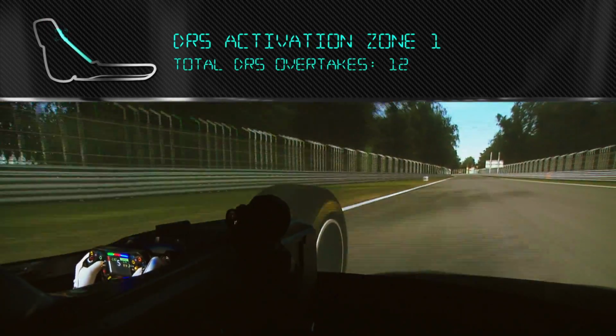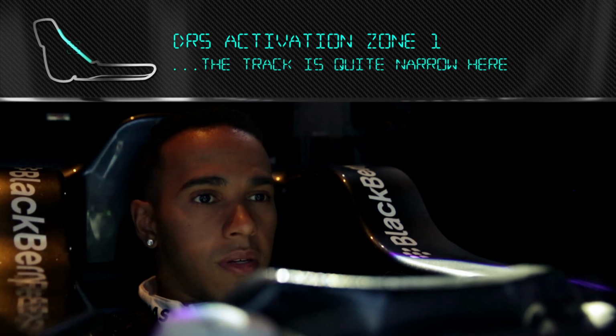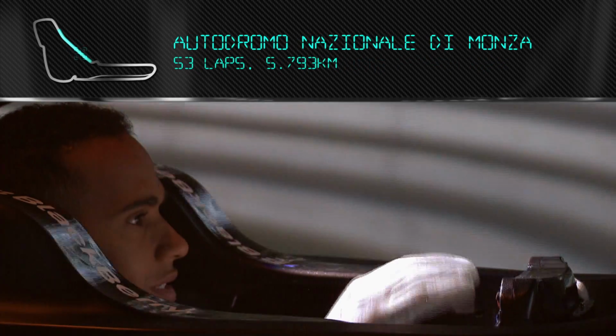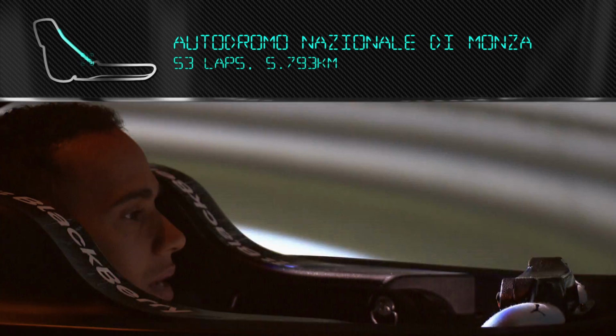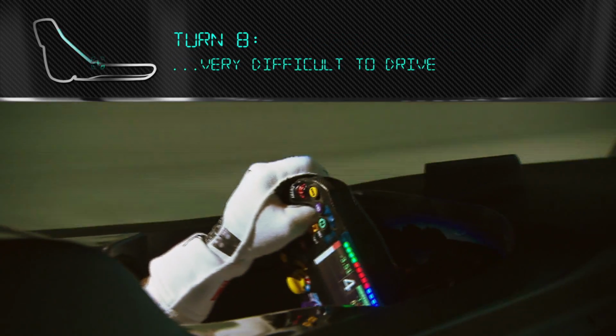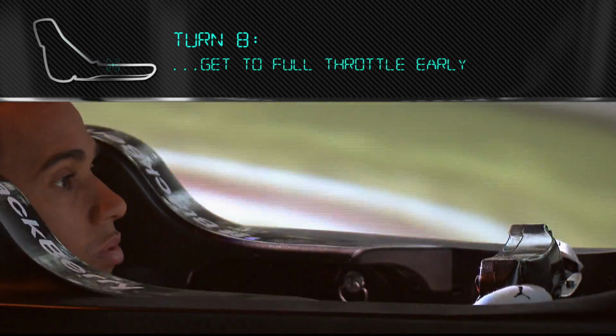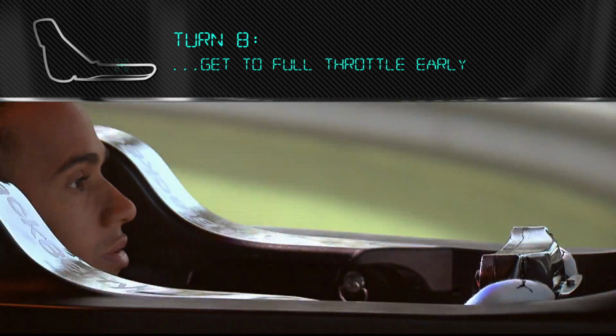Nice long straight here. The track is quite narrow, and those parts for the bus stops. Down this straight here, there's a crest in the middle of the circuit, and you're bumping, bouncing all the way down this track. Turn 8 is very difficult. Really important not to try and take too much on the way in, but being able to get to full throttle early through Parabolica is very important.